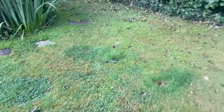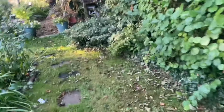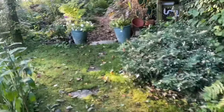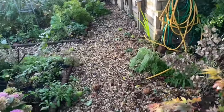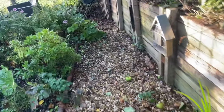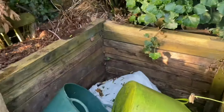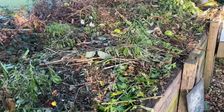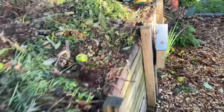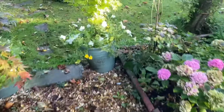Let's take a wander down. It's got a real autumnal feel to this morning. It's very damp. You can smell the rotting apples, which are here, and the plums. Right, have I got a truck? Let me rescue the truck. So, look at how full the compost bins are. It's been a year for chopping back this year.